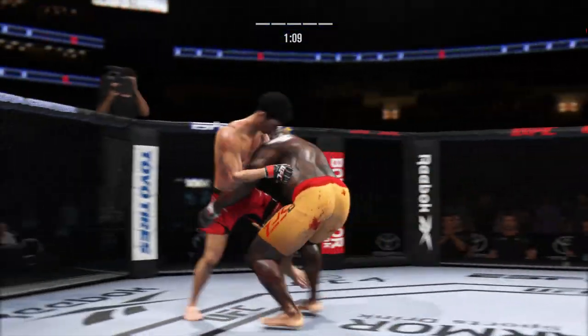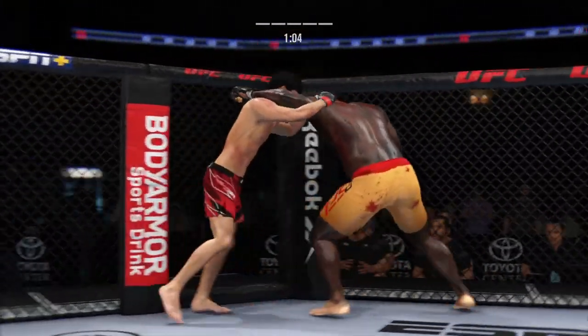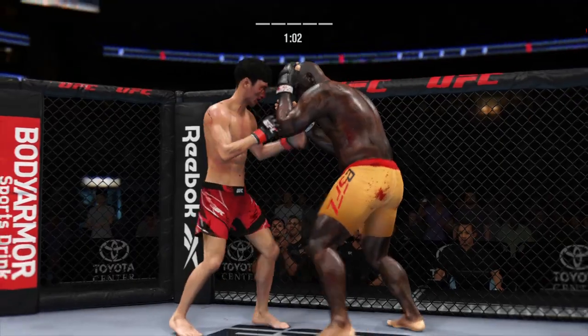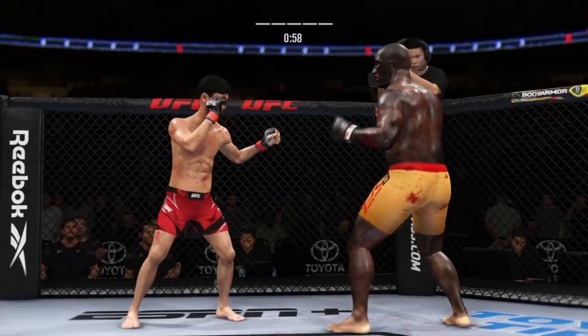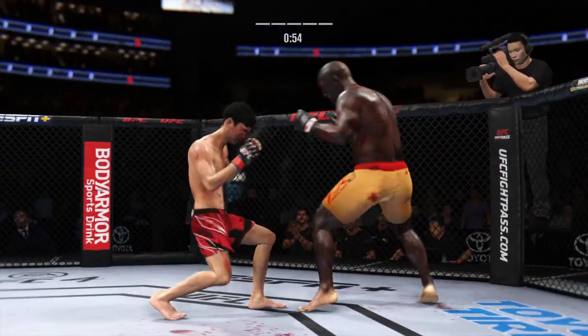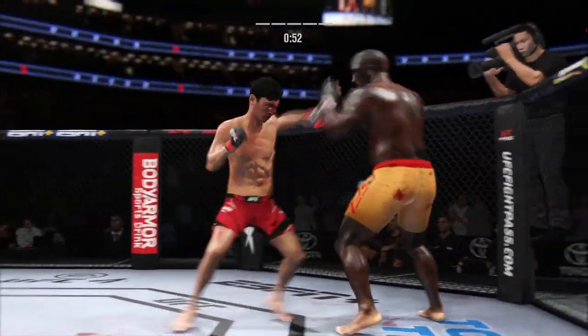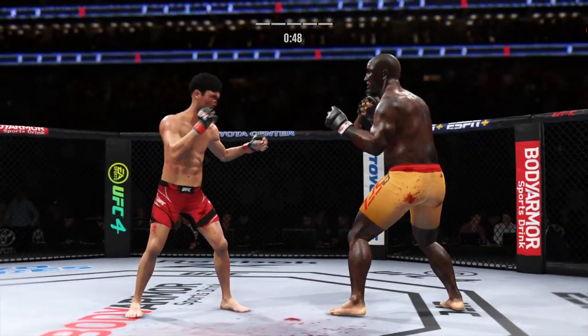Right hook to the body. Double leg. Stuffed. And they separate. Yet another knee finds the target. So a huge moment here. Now we'll see if he can follow it up. Some fighters don't check a lot of leg kicks. That one was checked.